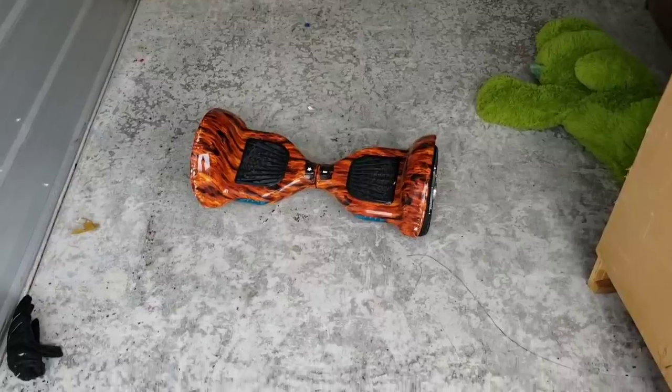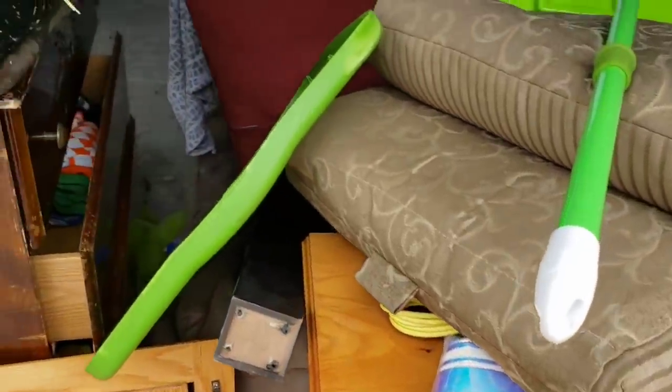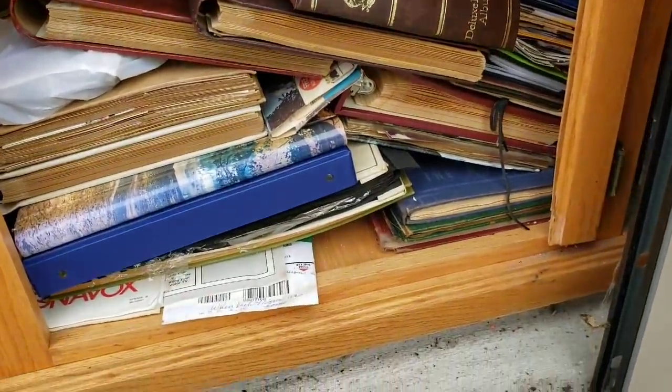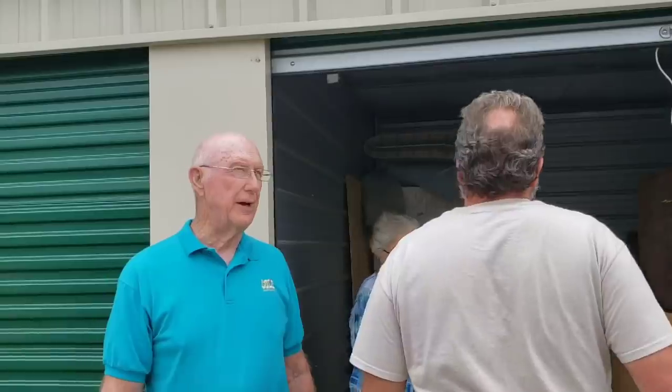Hoverboard. I gotta ask the question. It's right in the middle. Yeah, right. They left all this. So, is it broken? Or does it work? Yeah, there you go. Obviously, mice damage. Hey, expert, how much is this going to go for? $25.